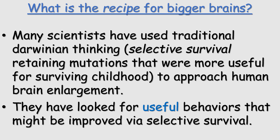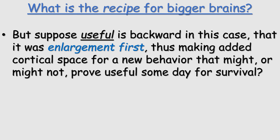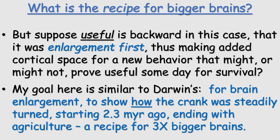Many scientists have used traditional Darwinian thinking, that is to say, selective survival retains mutations that were more useful in surviving childhood. They've used this kind of usefulness reasoning to approach human brain enlargement. They have looked for useful behaviors that might be improved via selective survival. But suppose useful is backwards in this case, that it was enlargement first, thus making added cortical space for a new behavior that might or might not prove useful someday for survival. My goal here is similar to Darwin's, for brain enlargement to show how the crank was steadily turned, starting 2.3 million years ago, ending with agriculture, a recipe we need for three times bigger brains.